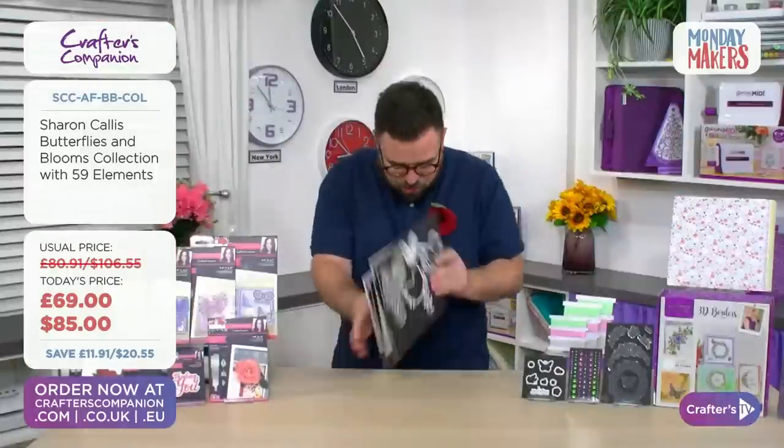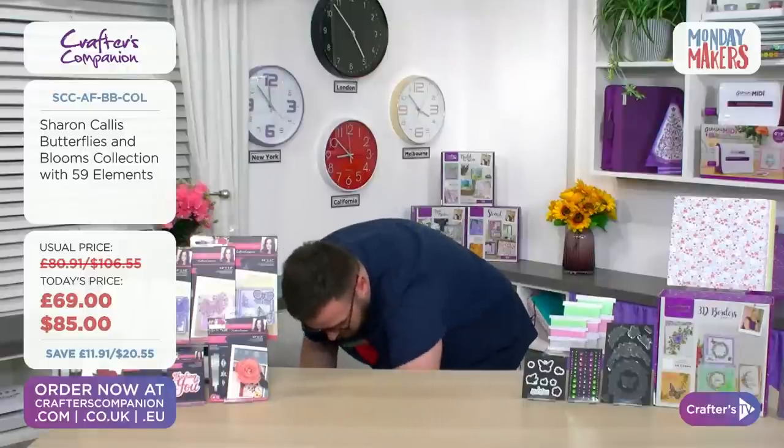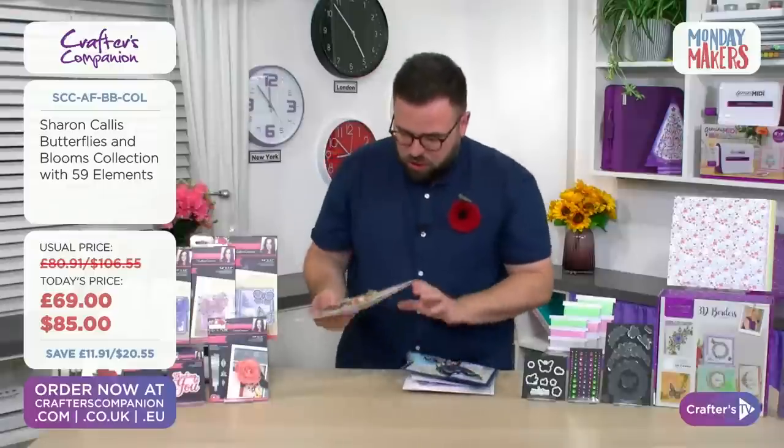Let me just show you the samples that I had, because you'll get a better feel for what I'm talking about if I show you these samples, because look at these bold layers, textures, lots of different things in here.